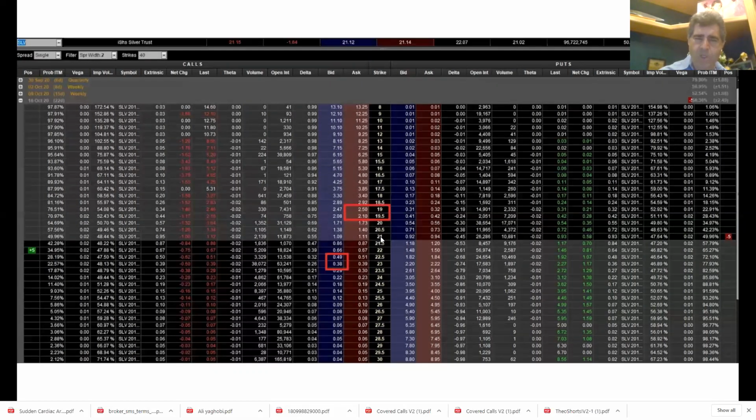So what you could do, you could say, well, I want to have a width of 4. With the width of 4, that means I would buy a call option which is $2 less than 21, which is 19. And this is the ask. And then I will sell the 23 option, which in this case is about 38 cents.